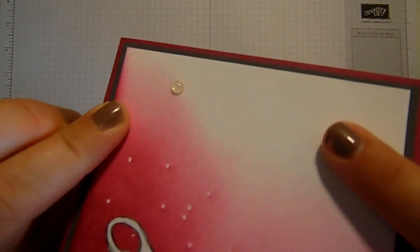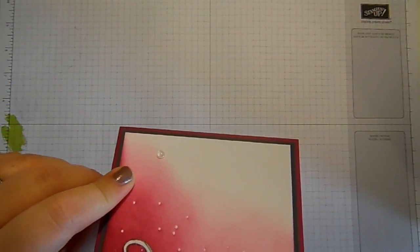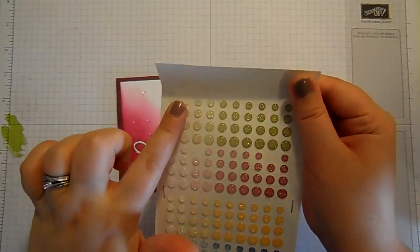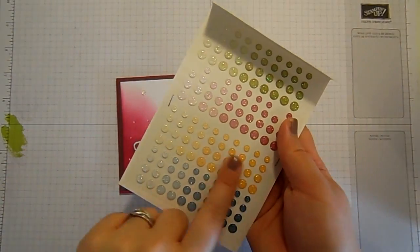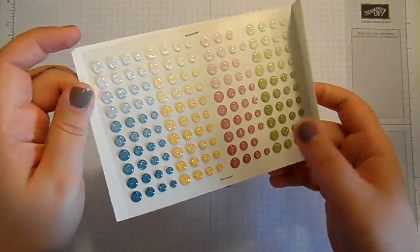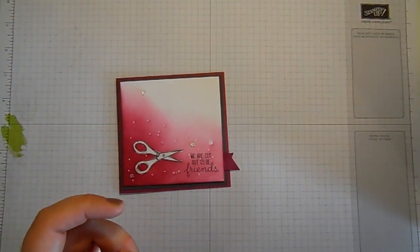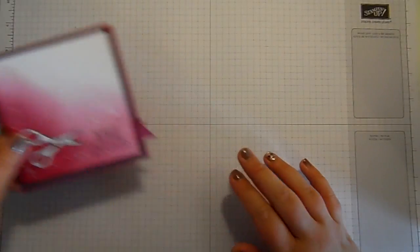And this card's got some of the new glittery embellishments on, and they are called Glitter Enamel Dots, and they are in Old Olive, Berry Burst, I think that's Crushed Curry, and Dapper Denim, and they're so pretty. Can you see the glitter on those? Seriously, the camera does not do these justice. In real life they are gorgeous. Very nice, like those a lot.